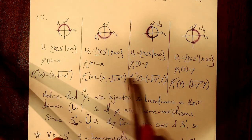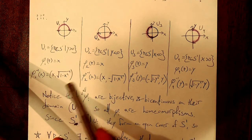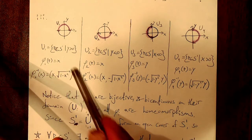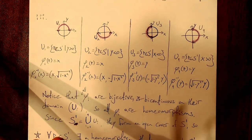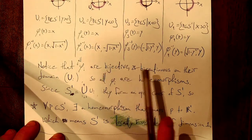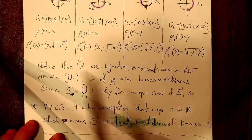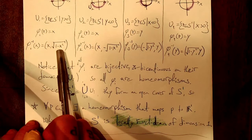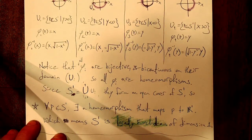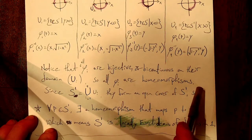The inverses are given here, and to find them, I used the defining equation for the circle, x squared plus y squared equals 1, and paid attention to the appropriate signs. Now notice that all the phi i's are bijective and bicontinuous on their domain. That's the important part, right? We don't have to worry about, for example, x squared becoming greater than 1, and then having to think about what's going on with the square root there, because on the domain that doesn't happen. Okay, so the phi i are homeomorphisms.